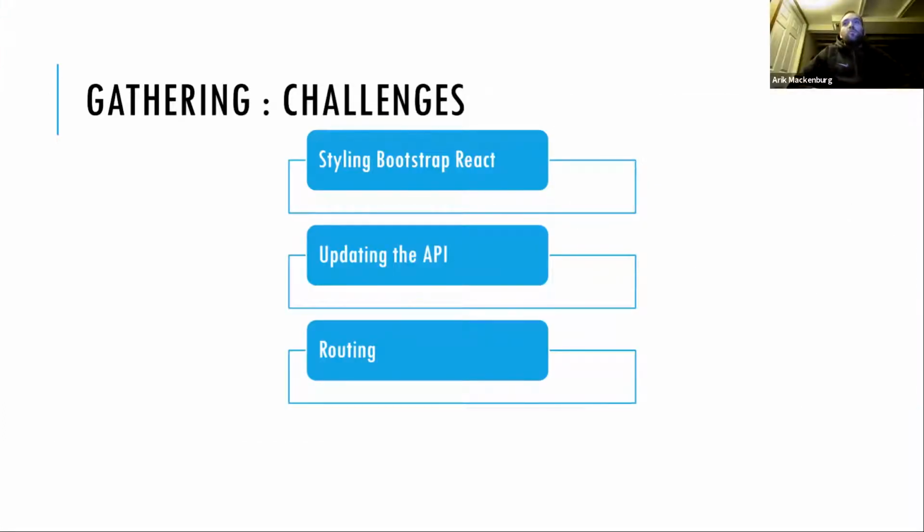Some of the problems we ran into were styling with Bootstrap. It was new to most of us, and it was a lot of experimentation. And then working with the API that we had already made. So there were certain things that we didn't account for during the first part of this project. And then routing, because we decided to use React rather than .NET. We only spent a week learning it, so there were a lot of things that we didn't get to, didn't touch on. So it was a lot of exploration to try and figure out on our own.